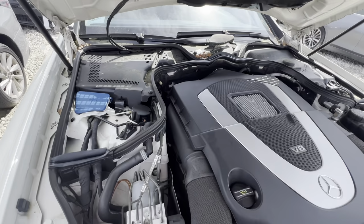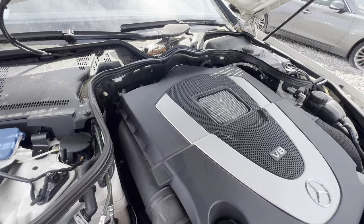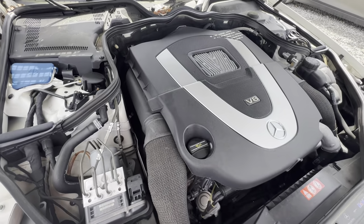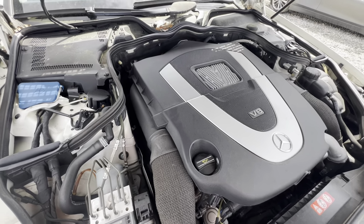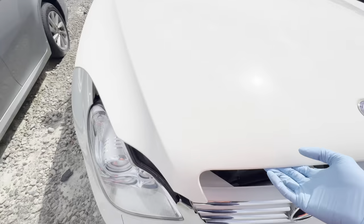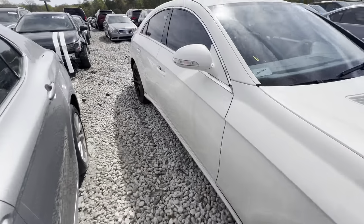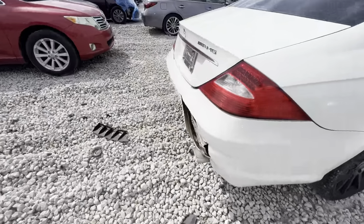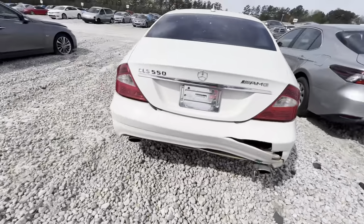See, I gotta let it warm up some more. I just smell a burning smell. I smell it. We're gonna let it warm up some more. All right, but so far, so good, bro. I like this one. This one shouldn't go that much. It's an 07, but I gotta see what that smell is coming from, though.